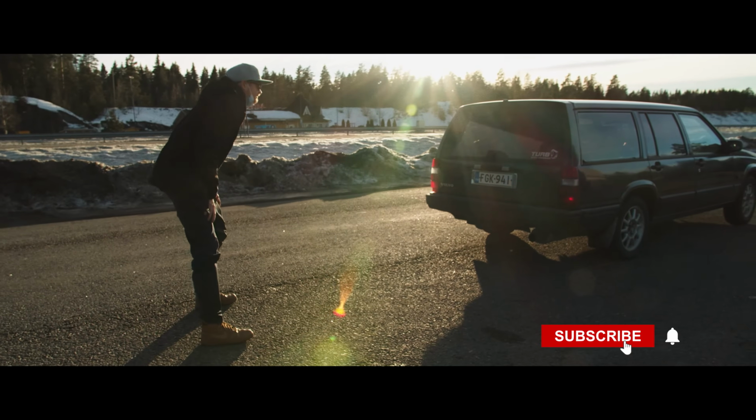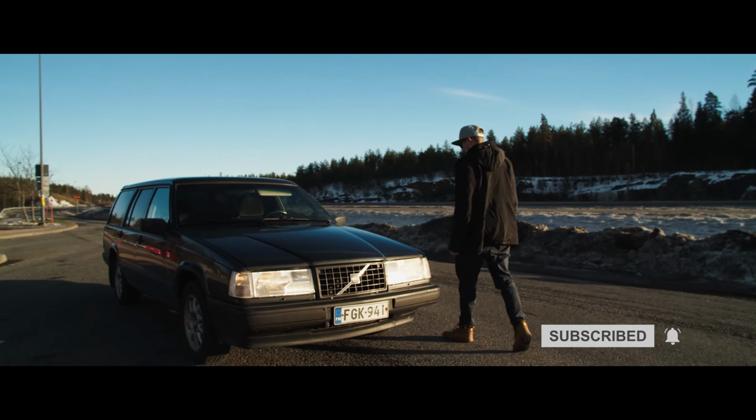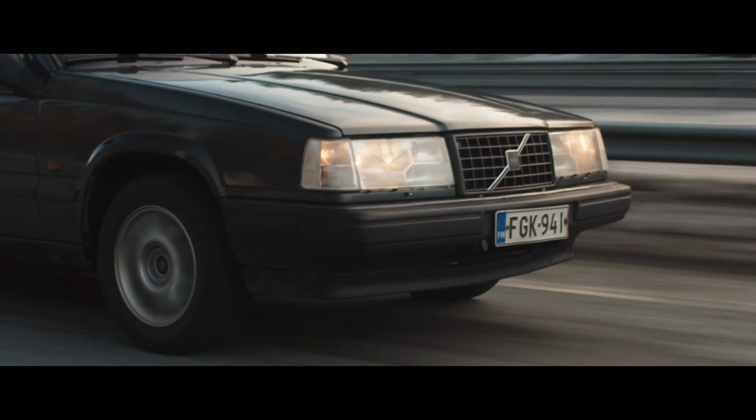This operation started with the goal of finding the perfect fun-having car. The criteria: it had to look good, sound good and drive good. And I think we nailed it.